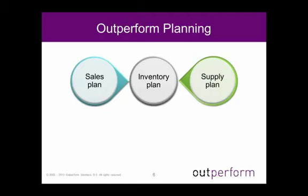Plans then need to be taken into execution, and that's where your ERP system comes in. And we connect to any ERP system. We take all the data that we can use, and data that is not available but is required for the planning process, we manage in our system. And as a result, we provide you an enterprise sales and operations planning system.